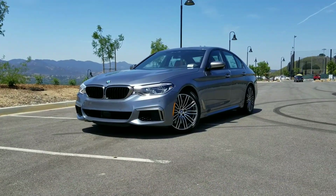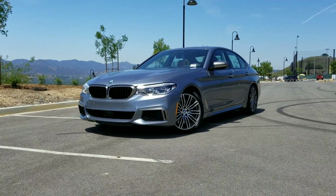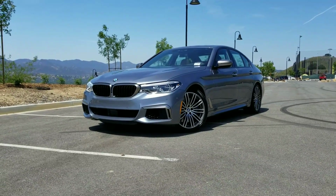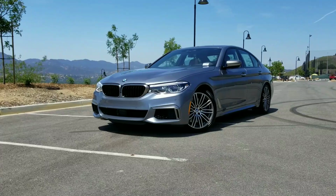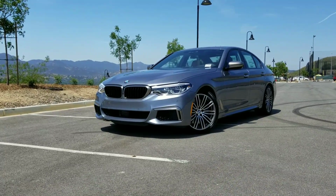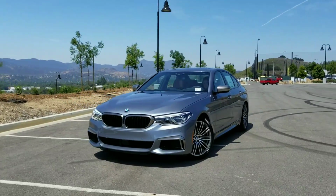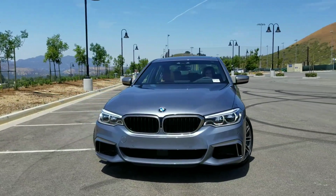And that's what's so cool about this M Performance lineup: you've got a combination of both, so that you can really have a great everyday driving vehicle and not have to sacrifice anything, but then have a great performance vehicle when you need it, just at the touch of a button or drop of the accelerator. So let's get through here. Let's start with the front of the vehicle.